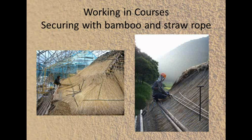And then, just like any kind of roofing material, working from the eaves, and you saw before that the bamboo purlins run kind of parallel to the ridge, and then parallel with those, you'll have additional bamboo on the outside of the thatch, and that outside and inside bamboo is tied together with straw rope, and that pinches the thatch to hold it in place.